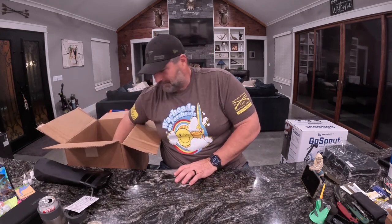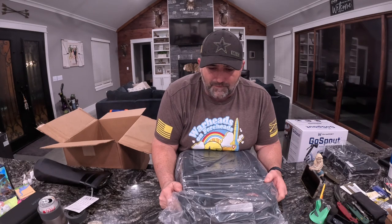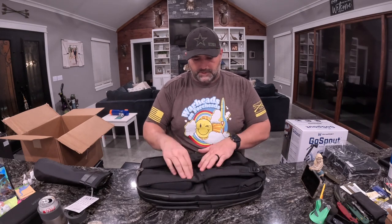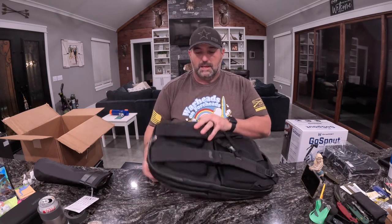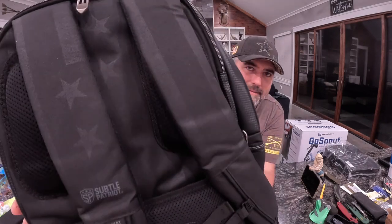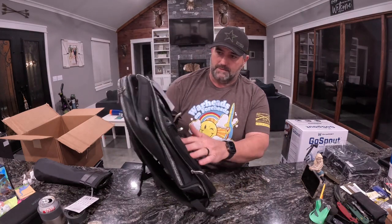All right. Next up, we have an item that I think I'm going to like. This is from Subtle Patriot, the Covert Hybrid Backpack. All right, Subtle Patriot, very good padded shoulder straps. And they do got a little stars and stripes in like a dark kind of shadowy thing on the back and on the front here.